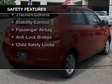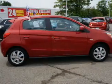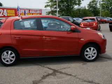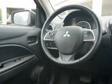Safety was made a priority with these features: curtain head airbags, side airbags, brake assist, traction control, stability control, a passenger airbag, anti-lock brakes, child safety locks.